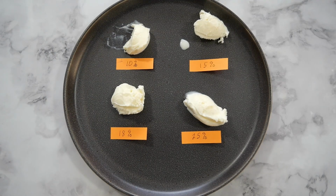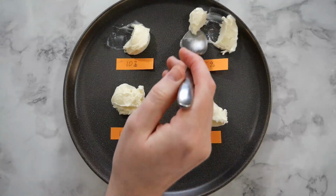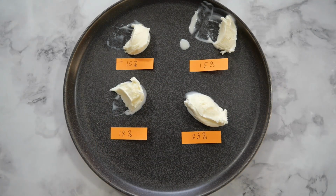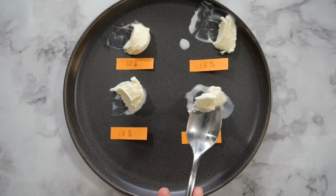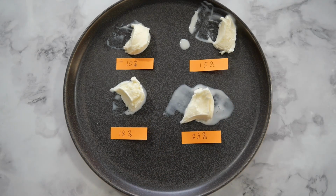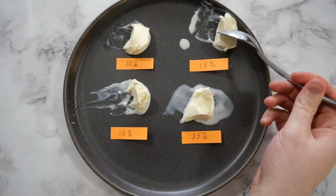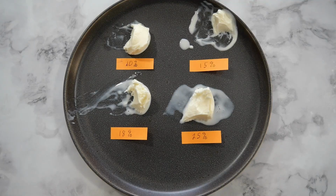My first impression was that all of them were kind of disappointing except the 18%er. We'll get into more careful tasting notes later, but 18% struck me right away with a feeling of refreshing, which is not a word I've ever used to describe ice cream before. At this point, I didn't know what exactly it was, but there was something special about 18%.